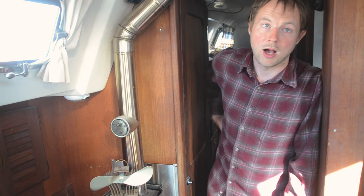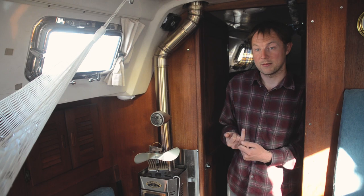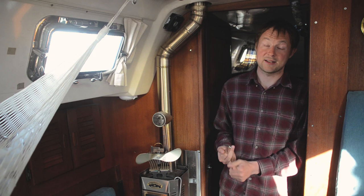It's very efficient. It heats up the cabin really well. It just takes about an hour and a half to get going. In winter, I don't tend to run it unless I have company, because the little flame on the front is really nice and atmospheric, or if it gets really cold, I run it. Otherwise, I just tend to use a space heater.